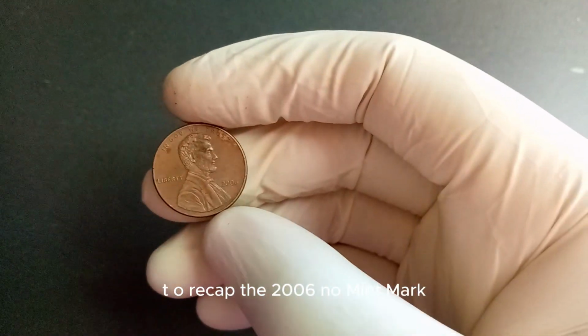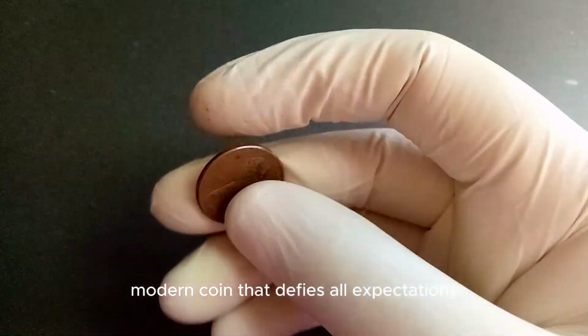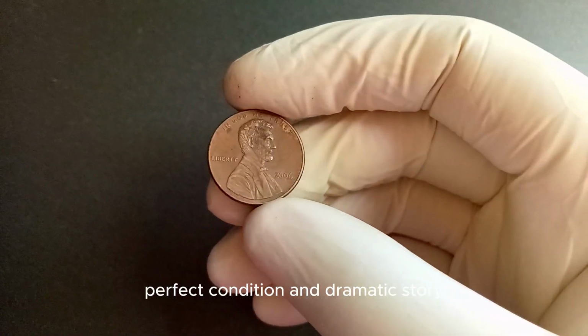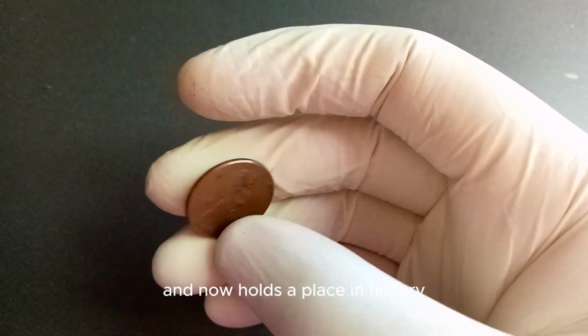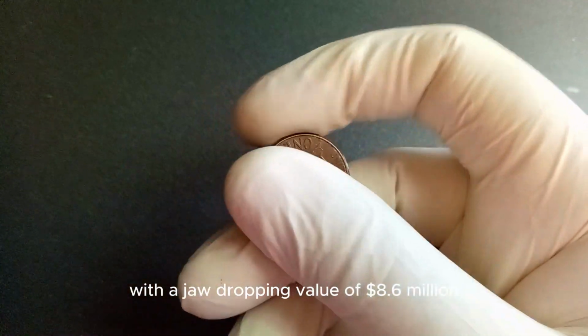Recap. The 2006 No Mint Mark Lincoln 1-cent penny is an extraordinary modern coin that defies all expectations. With its rare strike, mysterious origins, perfect condition, and dramatic story, it has captivated collectors around the world and now holds a place in history with a jaw-dropping value of $8.6 million.